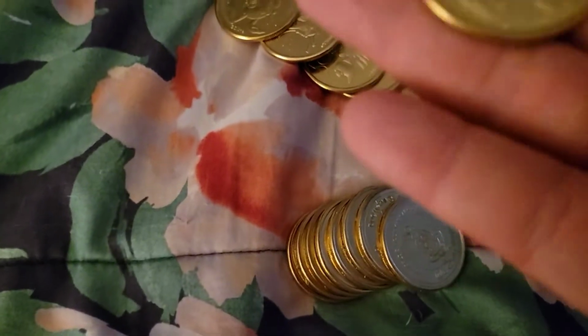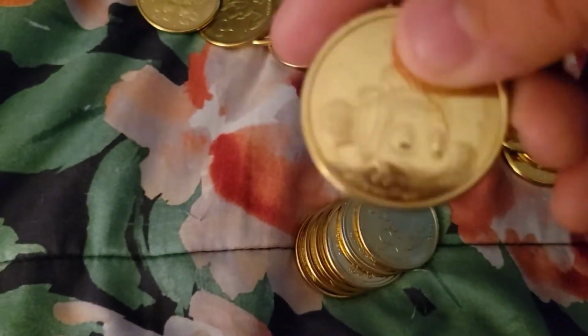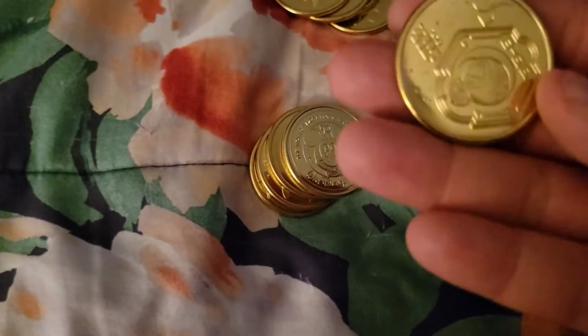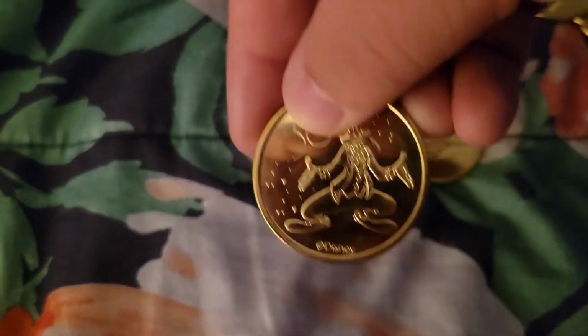Tinkerbell. Donald. Donald again. Mickey and Minnie. Nemo. Winnie the Pooh. BB-8 from Star Wars. Another Donald Duck. Pascal from Tangled. Goofy. And then the partner statue.